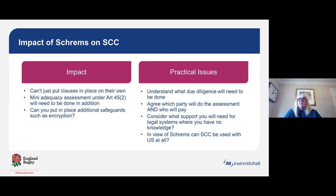But again, that's my personal opinion, as there's nothing issued from the ICO at the moment following this to say what their position is going to be on it. But I do think it's something that's worth thinking about. So another practical impact of this is that when the new standard contractual clauses come out, you will potentially need to think about factoring in and putting those in place.